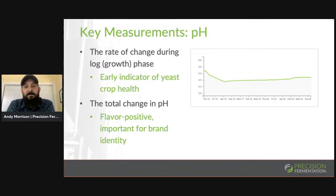And of course, that has to do with how healthy the yeast is, and how it is progressing through this fermentation. So monitoring pH gives us some insight into that acidity and that ester formation, while also giving us some idea of how healthy this yeast is, and how it is doing compared to other batches.